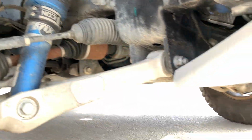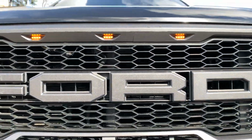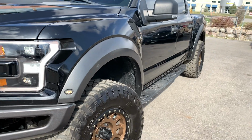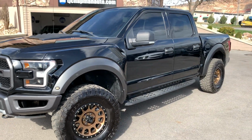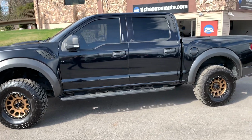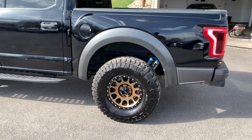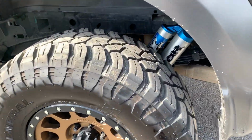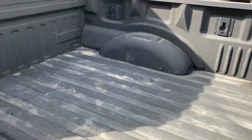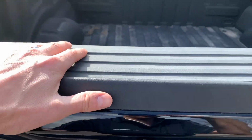This has the Fox shocks, skid plates, the lights underneath. Tinted windows all the way around. It does have a bed liner. And it does have the step up here.